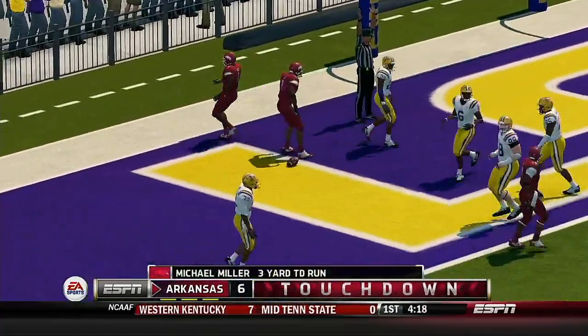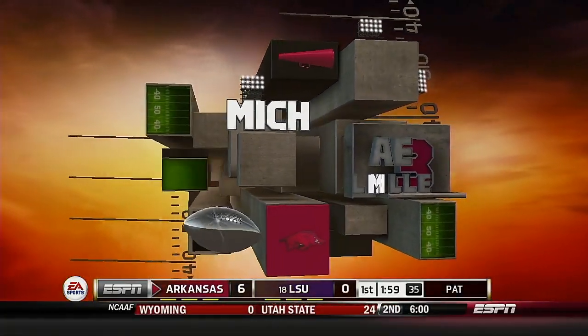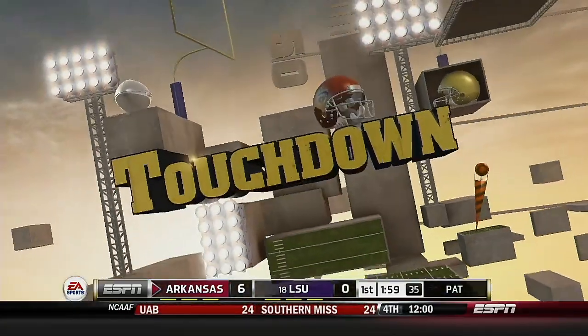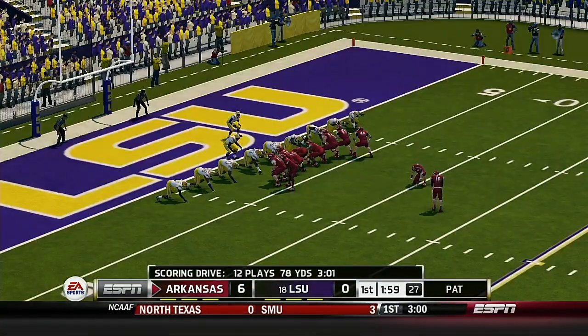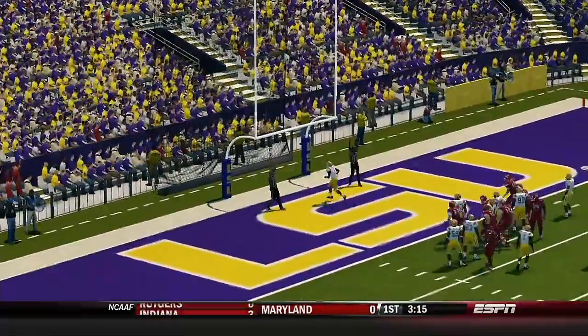Touchdown, Razorbacks. There are some guys, when they get near the goal line, they just have a knack for getting the ball into the end zone. That's what we saw right there. He makes the PAT.